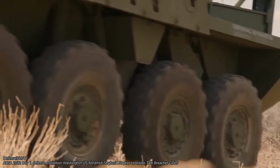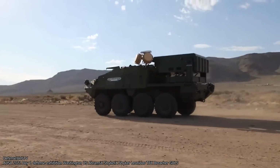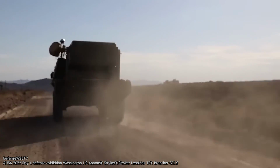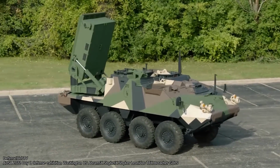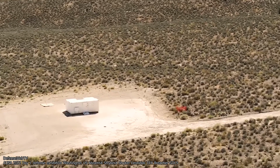The Stryker is a popular chassis for short-range air defense assets, as its speed allows the vehicle to keep up with maneuver formations. The system itself has already been tested by the Army, and a self-propelled version may be of interest to an Army looking at reinvesting in SHORAD.